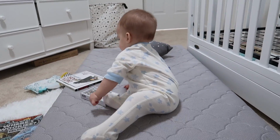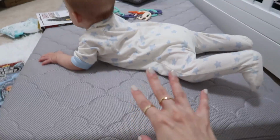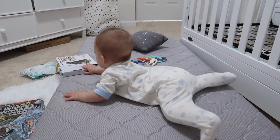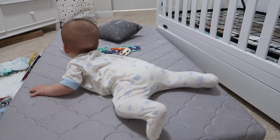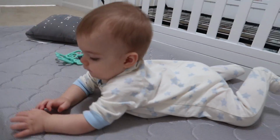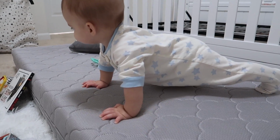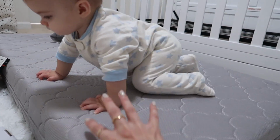So yeah, we've been loving this mattress. I'm very, very pleased with it. I feel like it's a nice firm mattress, but I love that it's hypoallergenic, that it's got no latex, no adhesives, no foam, because this little dude has super sensitive skin, like I've already mentioned, and everything breaks him out. He has eczema. So I'm a big fan of the quality of the mattress, the material of the mattress. So that's the mattress that we've been using with Jackson.